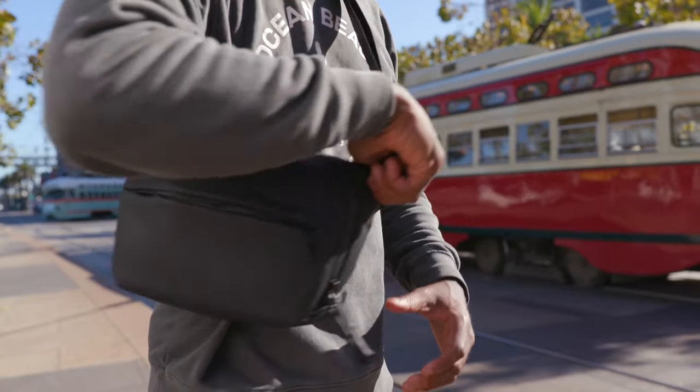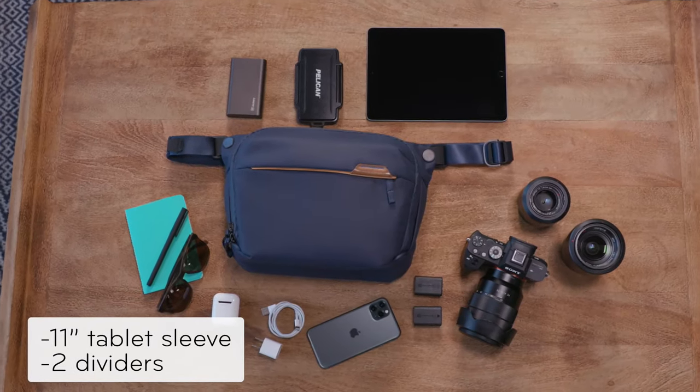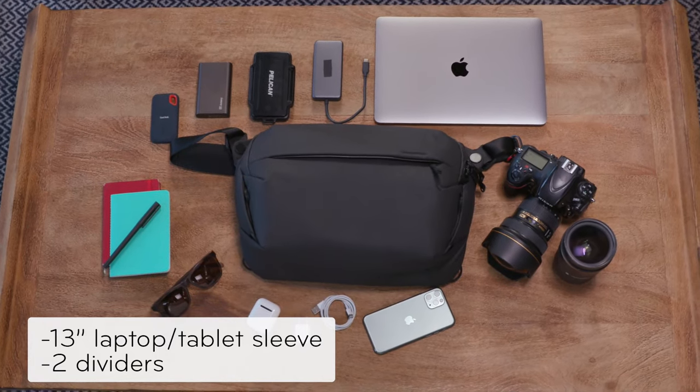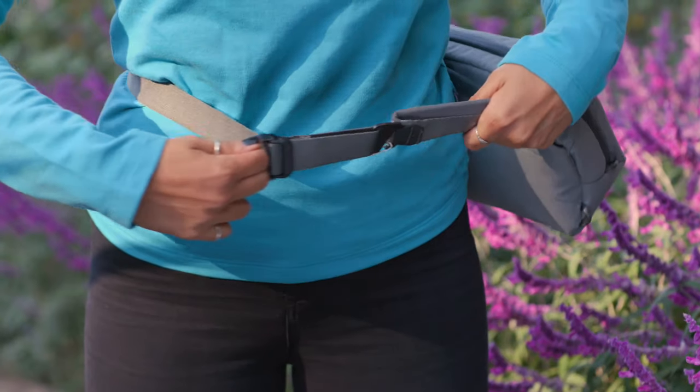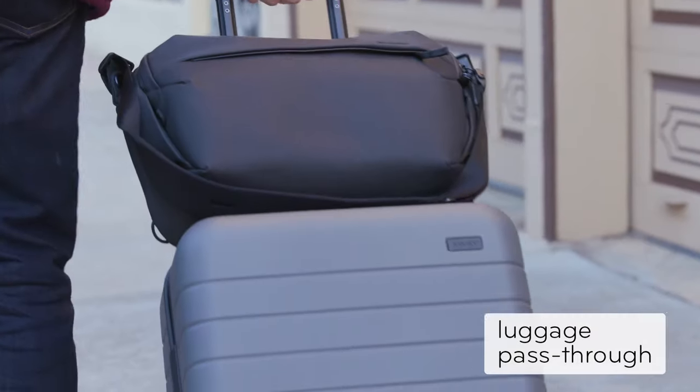Need help picking the right size? The 3-liter holds about this much. The 6-liter holds a bit more. And the 10-liter holds all of this. The 3 and 6-liter bags convert to waist packs, while the 10-liter can ride atop your luggage.